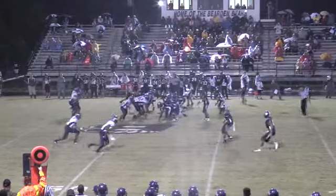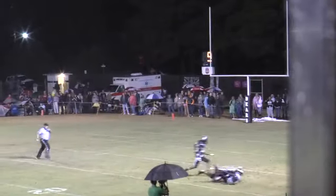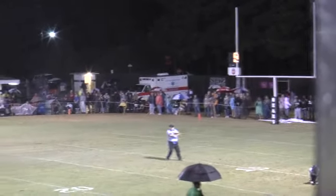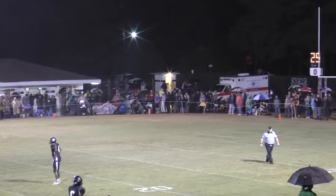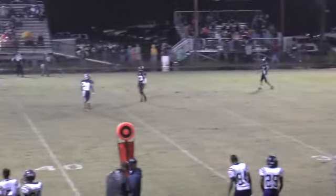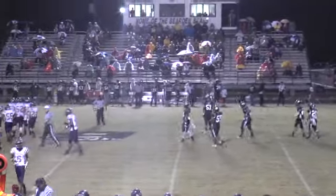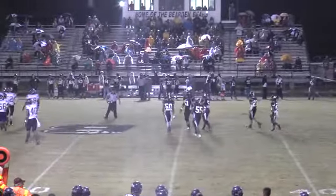Randall Holyfield looks over the Bearden defense, takes the snap, straight drop, looking. Now he puts it up. He's going to overthrow Javante Rogers at about the 15-yard line. Excuse me, that was, I believe, Jonathan Mitchell, my bad. Jonathan Mitchell, overthrown at about the 15-yard line. That will bring up 2nd and 10.